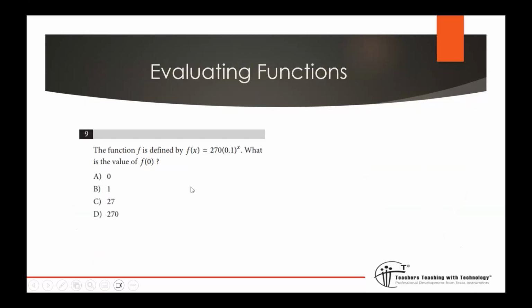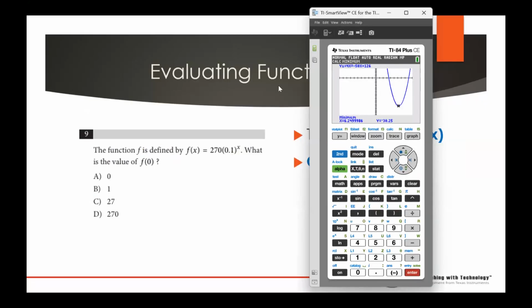But I think our next topic is evaluating functions, and we picked an exponential function to look at, but there's a whole bunch of functions that SAT really likes you to go through. On this one, on the 84, we're going to type it into that y equals screen. Then we're going to use the calculator to calculate, because they can communicate with each other. I'll pop back up my 84 and go into y equals, and I'll clear out that quadratic function we had.